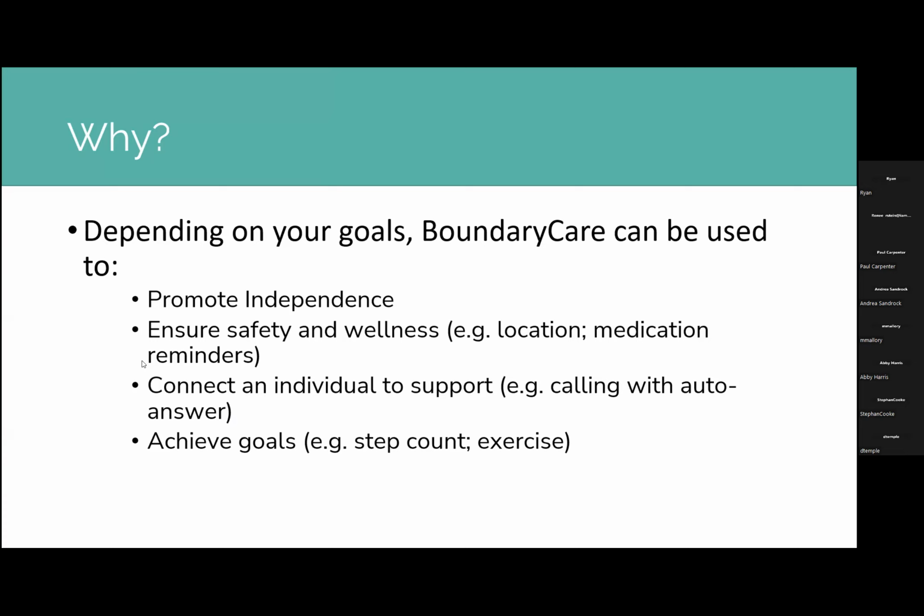So why might you want to use a product like this? Maybe your goal, or the individual's goal, is emerging independence. But there's always been that inherent safety fear that comes with allowing someone to have more independence or alone time. This could be a way to bridge the gap, where you're allowing someone the independence of, say, walking to a job or walking to a store while you're monitoring to make sure that they actually got there safely.